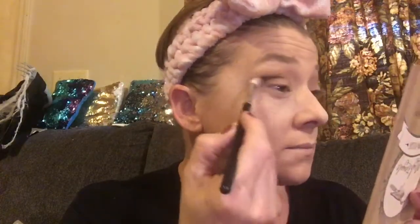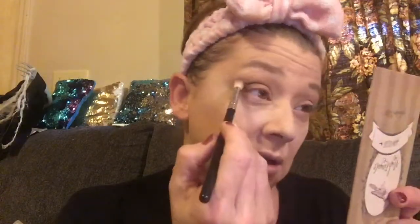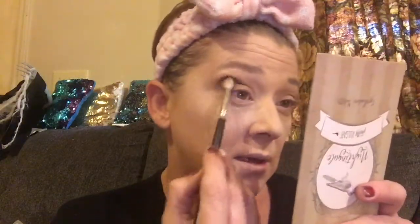Sometimes I'll use like 10, 15 colors, and some days I just feel like doing a few colors, and it really doesn't matter how many colors you use. You can make a good eye look out of 2 colors. And this eyeshadow blends out perfectly. I'm just going up a little bit above the brow to give it a little bit more depth.